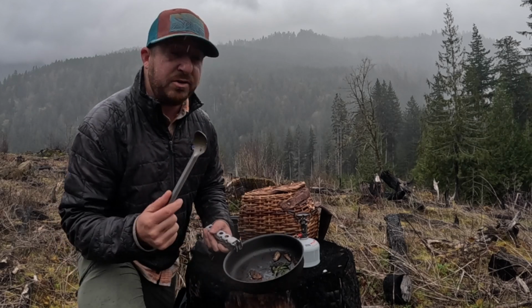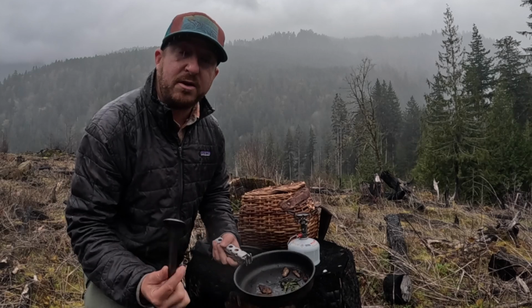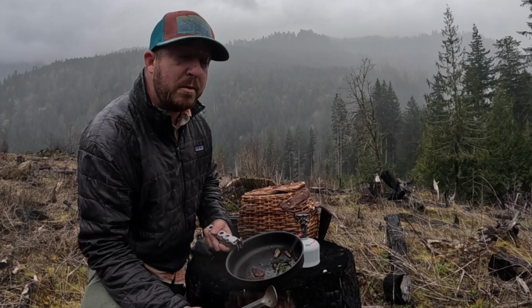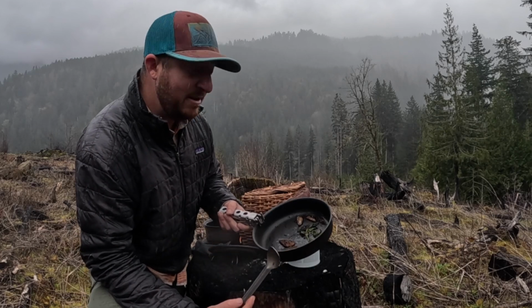I hope you get to experience this. If you're not able to get out and get morels for whatever reason, or they're not in your area, I hope you can buy some at the store or something, or from a friend, because you've got to try these.